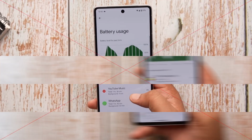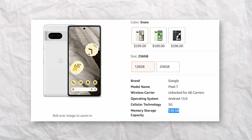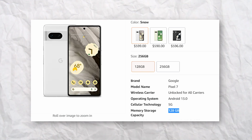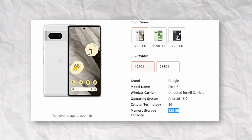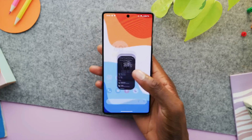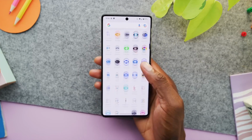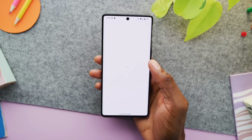In terms of storage, the Pixel 7 and Pixel 7 Pro have got you covered, because the base model has 128 gigabytes of storage, which is more than enough for most people. If you're a storage hog, there's also options for 256 and 512 gigabytes of storage. The performance of the Pixel 7 and Pixel 7 Pro is top-notch, with fast processors, plenty of storage, and useful software features, helping to optimize the performance.